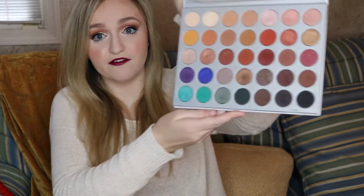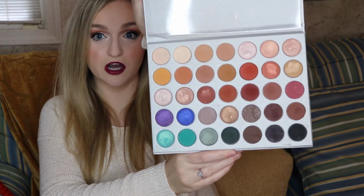I think the pigmentation is absolutely fantastic. I think Morphe eyeshadows in general are really bang for your buck. And I just love the products. I think they're reasonable, and if you use one of the YouTubers' discount codes, you can get 10% off, so it might save you a couple bucks. A lot of people might have mixed opinions about the brand, but me personally, I really love this eyeshadow palette. So as you can tell, I have made quite the dent in a couple of these.